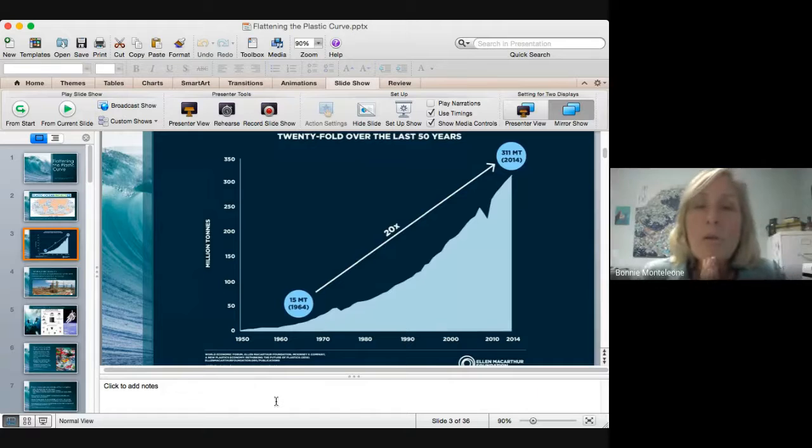All right, so what you're looking at is, in 50 years, how we've increased the production of plastic by 20%. In fact, it has now superseded what we do with steel. So we are now producing more plastic than steel, which is absolutely amazing, and why we've got to flatten this curve.